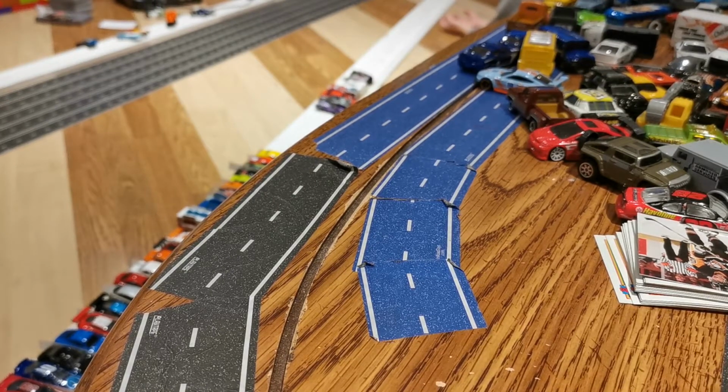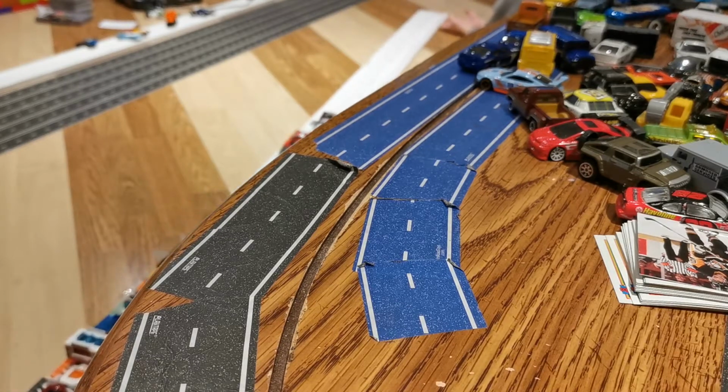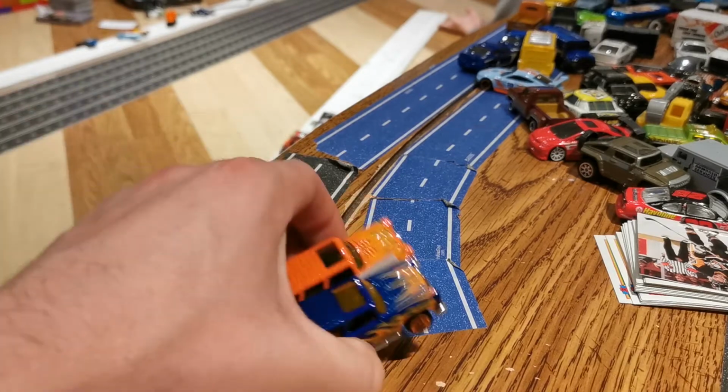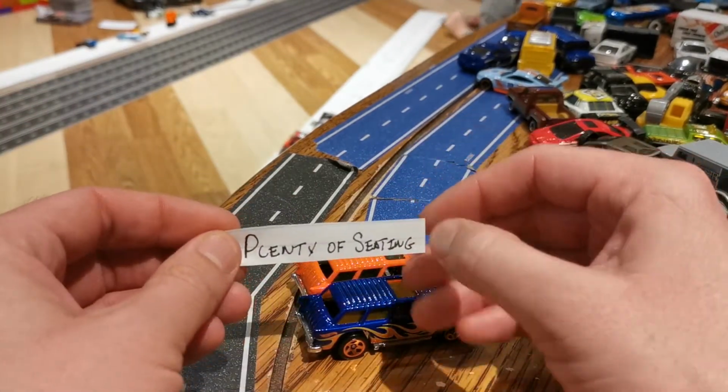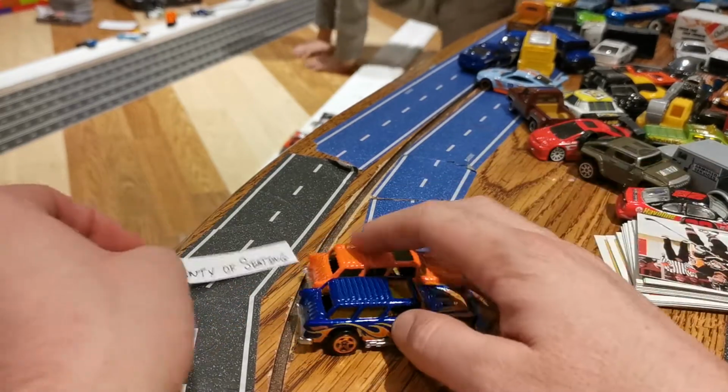And Ken was here for a lot of those races, that's for sure. Okay. You know what, Ken? We might be able to finish this. I'm going to have to pick up the pace. We got plenty of seating.